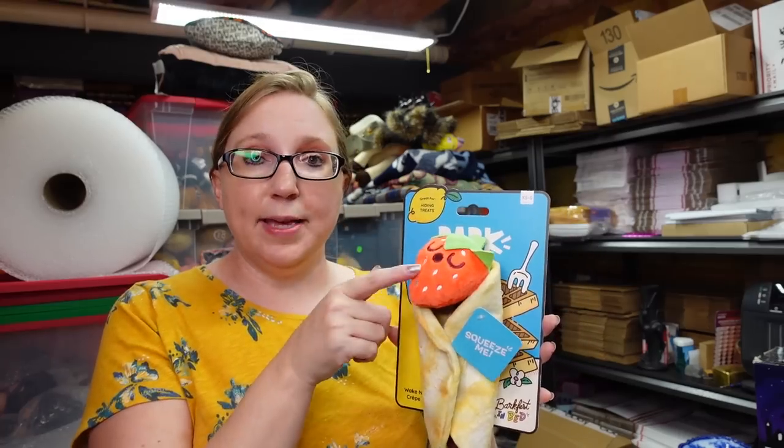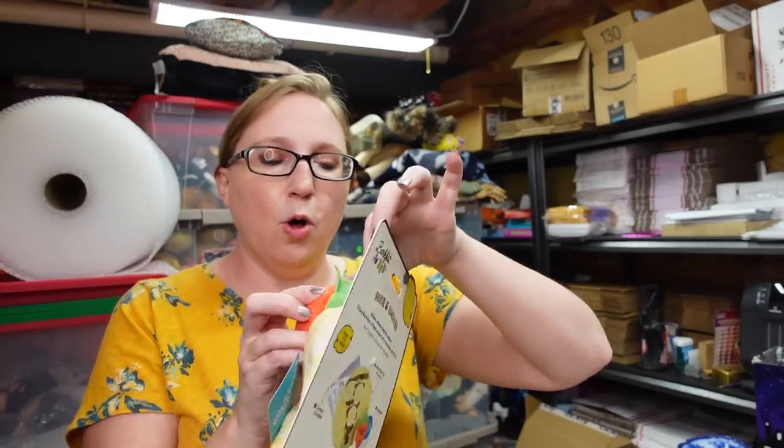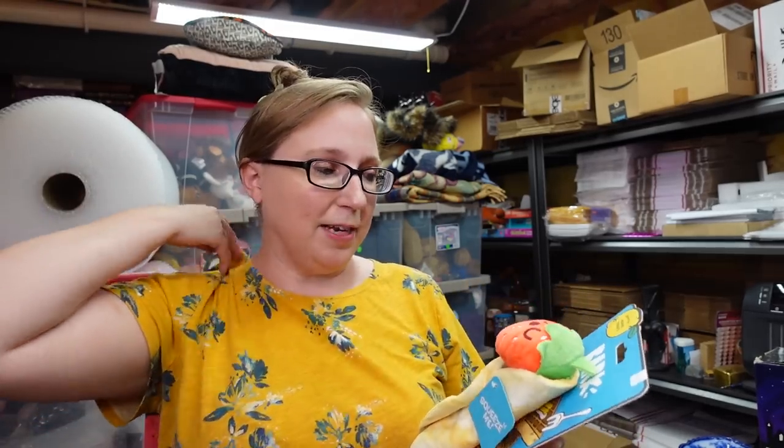So he got it for her. This strawberry quickly became one of her new favorite toys. The whole green part she has absolutely chewed up. She is very destructive with her toys. Thankfully it's with her toys and not stuff around the house like our shoes and anything like that. But very destructive with her toys.